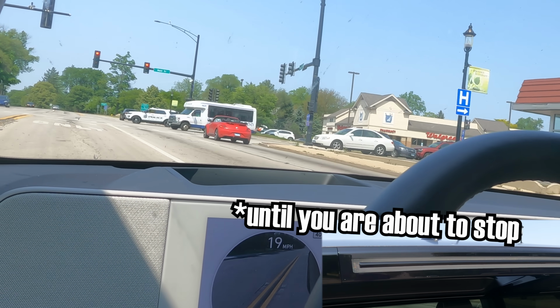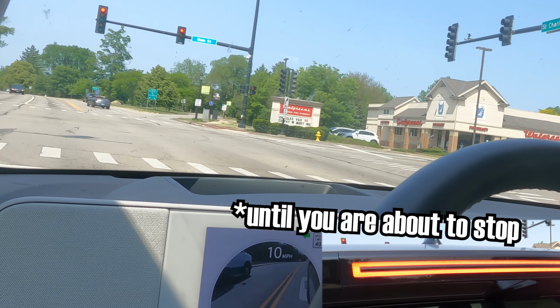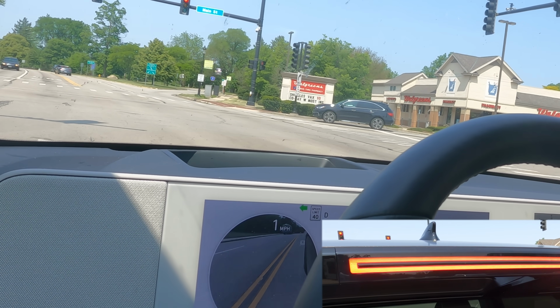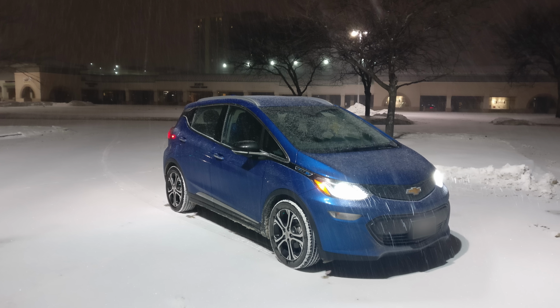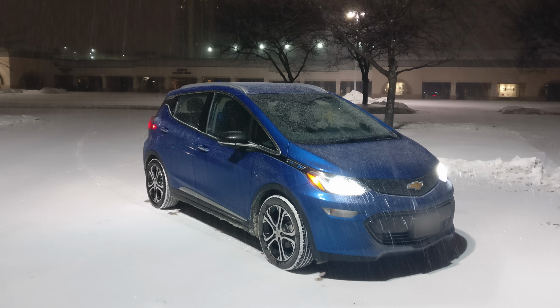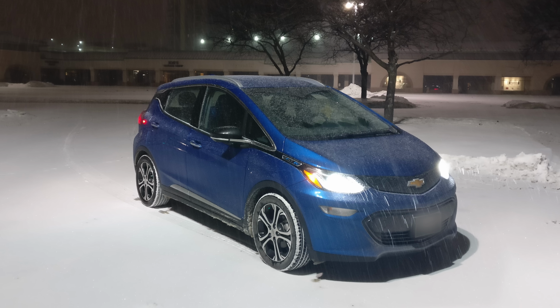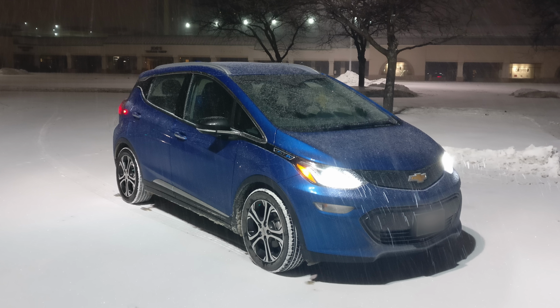They won't come on until you've come to a stop. And that's not what they're supposed to do. And it's not like this is a new problem at all. You may remember that back in 2016, Chevrolet released a frumpy little egg-shaped EV called the Bolt. And from the very beginning, these cars offered a fantastic one-pedal driving mode. It works just as well as Hyundai's, perfect stops and all.